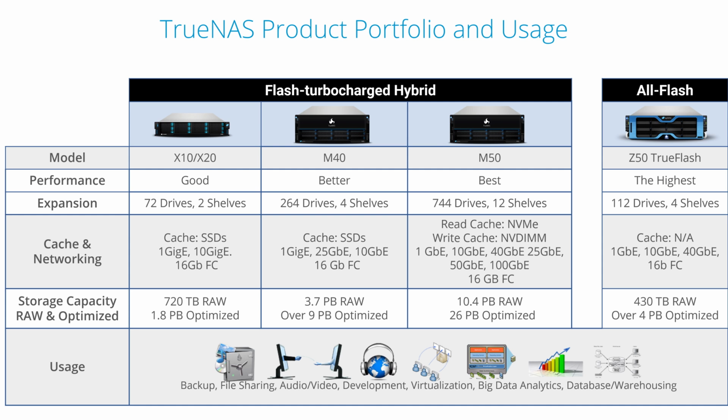So as you can see with total storage capacity, our X20, for instance, can get up to 720 terabytes of raw capacity. And if you consider storage optimization, so things like compression and deduplication, you can think of it as 1.8 petabytes of optimized storage.